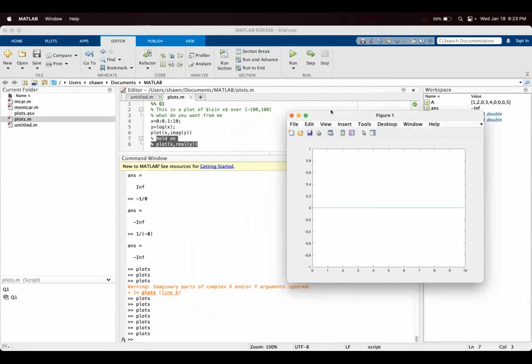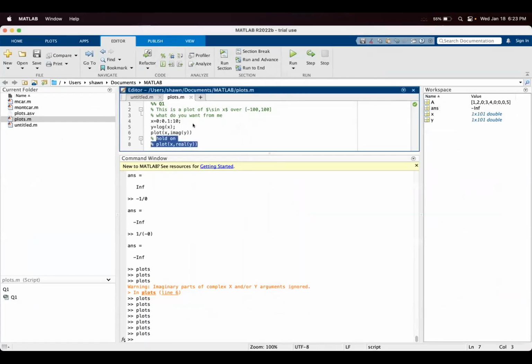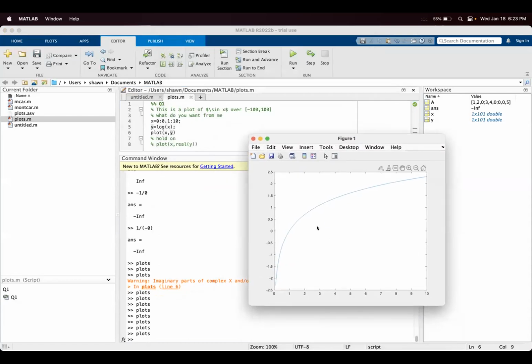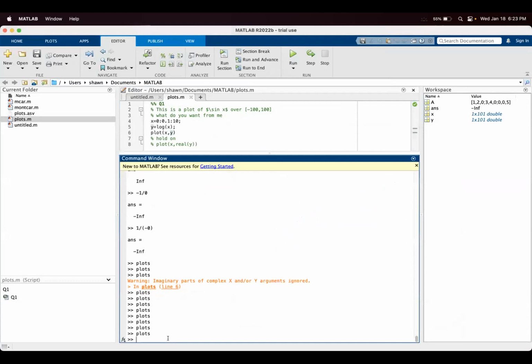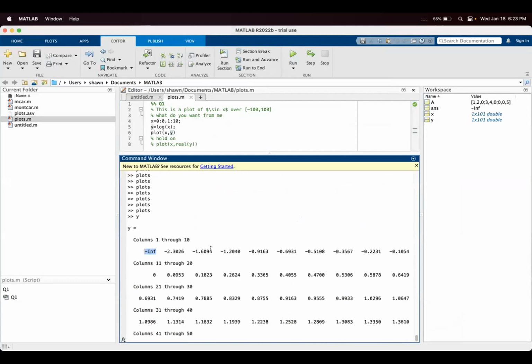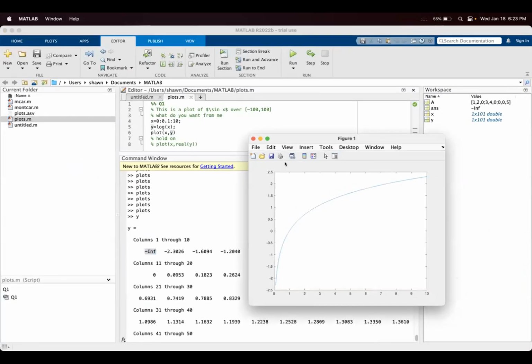Just give me a moment here. Oh, yeah, because this plot is trying to plot the imaginary part of a real value, and that's why it's constant. Here we have this plot here. It doesn't care that log of 0 is infinity. Once again, if I just go y, negative infinity isn't a problem for MATLAB.